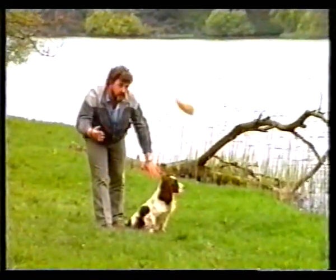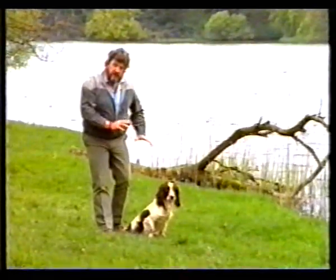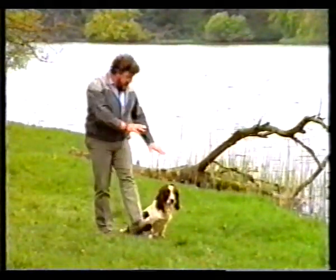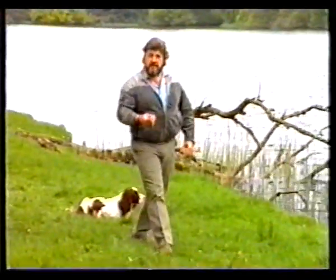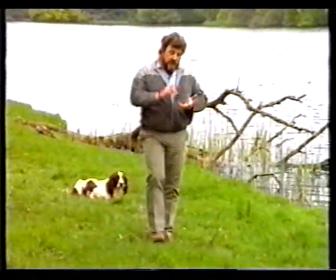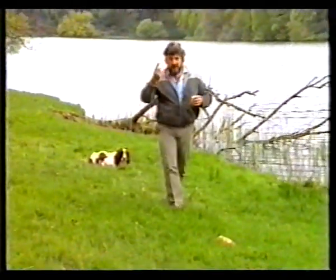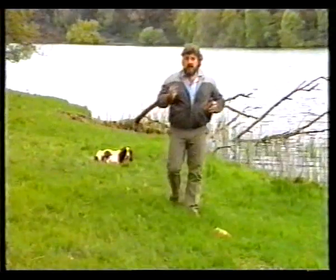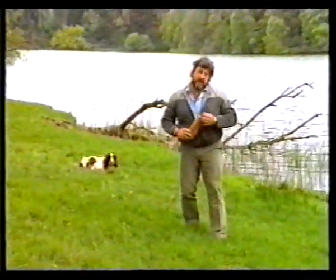Steady. Remember the foundation stones at this stage. Sit. Go and get the retrieve yourself. A dog has got a very, very short ability to concentrate. 15 to 20 minutes is long enough in any training session.